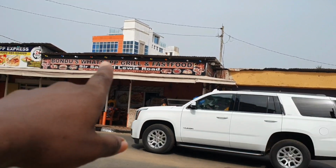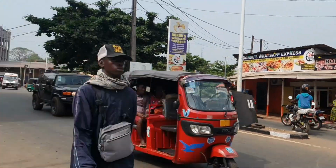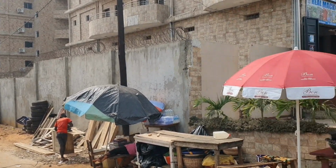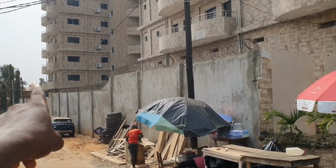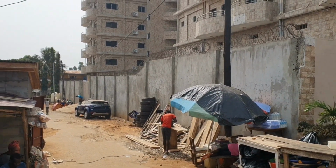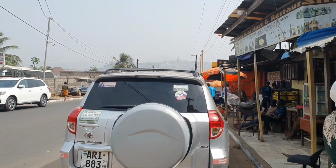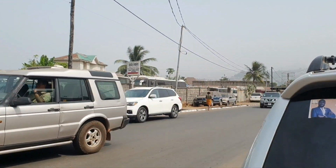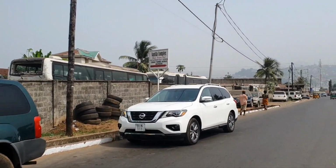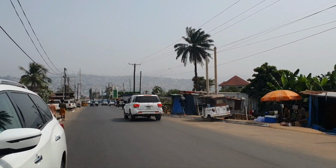That is the Bondu WhatsApp Grill and Fast Food. It is an eatery or a restaurant. This is Thomas Compound. I think it's all the way down. When you go straight down, there's also another drive that you'll meet. I think that drive is called Kalon Drive. But we'll continue the video, as our plan is to have a walk, if possible, as far as Aberdeen. But we continue, as this is the side we are going to take.